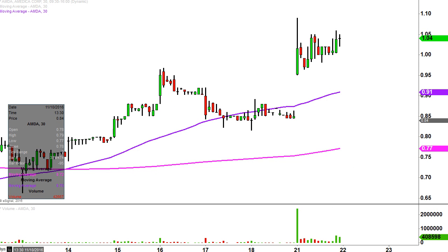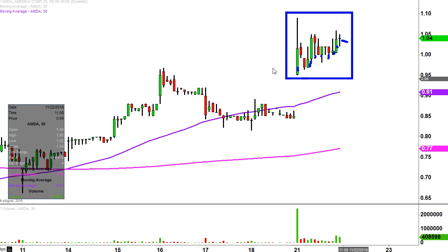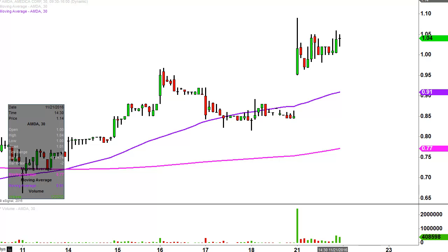Real quick, what do I mean by 30-minute in case maybe you're new to charts? Instead of each one of these candlesticks representing one day's worth of price action, which is what you would normally see, each one represents 30 minutes. While this may look like several days' worth of time right there, it's actually just today's price action broken down into 30-minute time slices. I like this time frame. I think it does a good job of telling the quote-unquote story of the price, and it makes mapping out where levels of support and resistance are a bit easier to see.